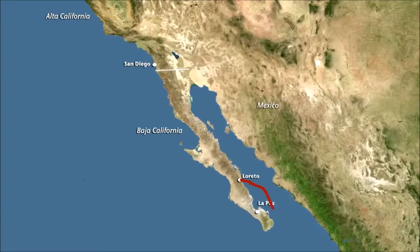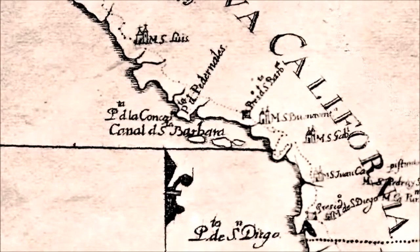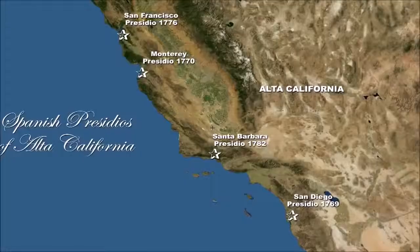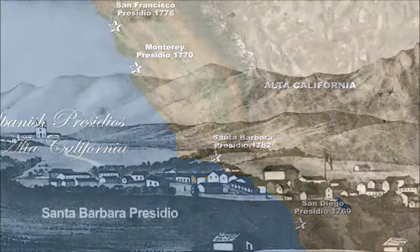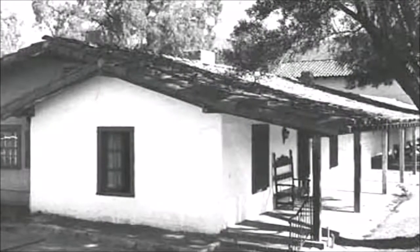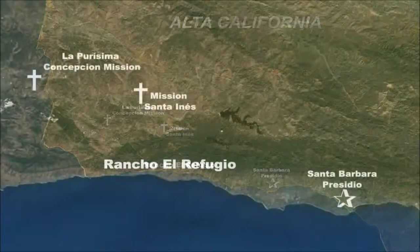In 1769, Father Serra led a land expedition and established the first mission in Alta California. Soon there would be a chain of 21 missions that would become the cornerstone of colonization. To protect the colonies, the Spanish built 4 presidios. Santa Barbara was the last to be built. Jose Francisco Ortega had participated in the founding of it and was made the first commandant. And in 1786, for his service to the crown, he was rewarded with a royal Spanish land grant. He named his 38-mile stretch of oceanfront property Rancho Refugio.